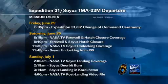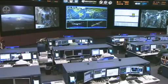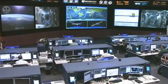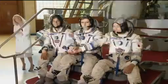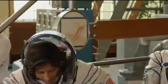And then Gennady Padalka, Sergei Revin, and Joe Acaba will spend a couple of weeks in orbit alone until the next group of crew members arrives at the International Space Station on their Soyuz spacecraft, scheduled for launch on July the 15th. And that'll be Yuri Malenchenko, Sonny Williams, and Akihiko Hoshide.